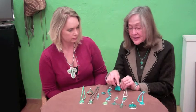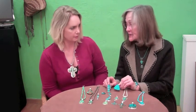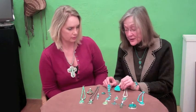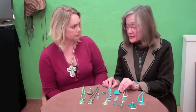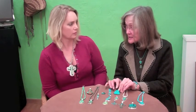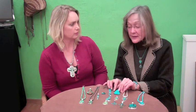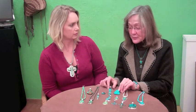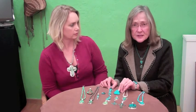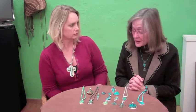You could ring it with any of the designs that you see on the table and make it absolutely a custom one of a kind. And with these designs, I might add, you receive documentation, a certificate of authenticity on the piece itself, something on the artist, a bio, and also something on the mine, which creates a paper trail, a provenance for the piece.